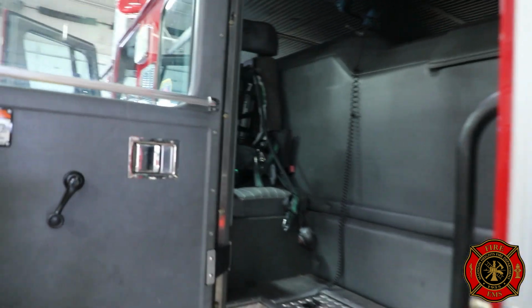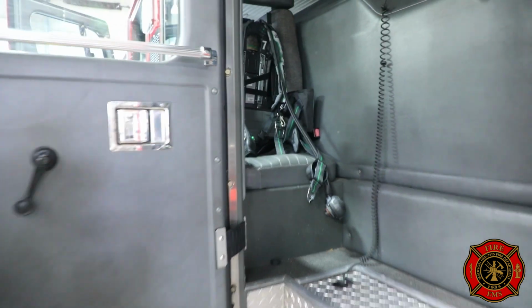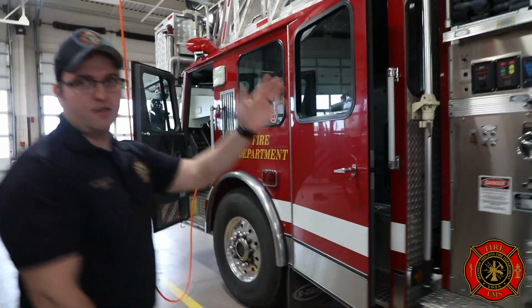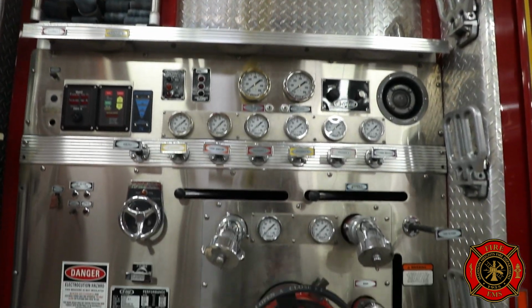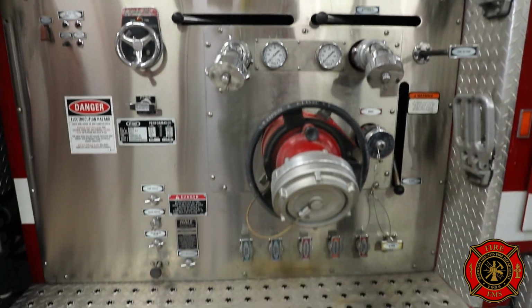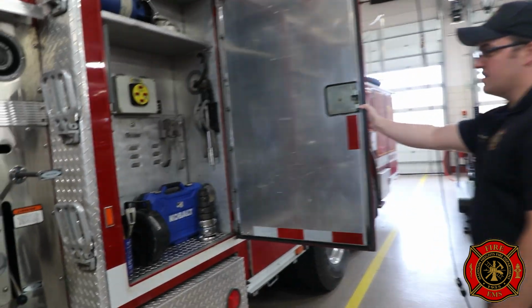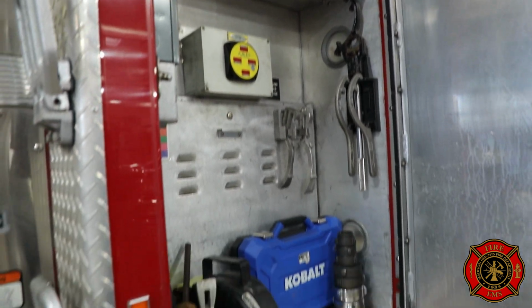It's got a room in the back for 2 firefighters. Each seat has 1 air pack in it. It's got a 1,500 gallon minute pump, which pretty much means it can put 1,500 gallons out a minute. There's a lot of water. Each compartment has a specific thing. It's the engineer's compartment. He's just got multiple adapters, everything they would need to run the truck.